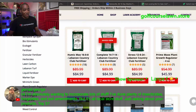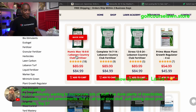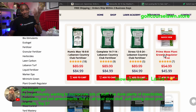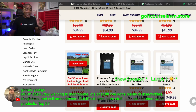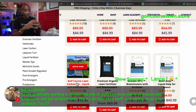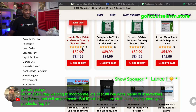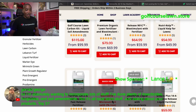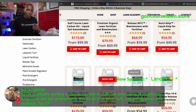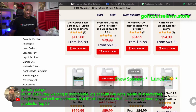All right, so I'll show you because I've got it already up. Humic Max would be thing 1. This is like your foundation. Primo Max, because I don't really need to say anymore. If you know, you know. The 901C carbon kit counts as one because even though there's 3 products in there, it's one thing. So 1, 2, 3. A micronutrient to give that little extra pop to the color, Nutrizolve, I like that.